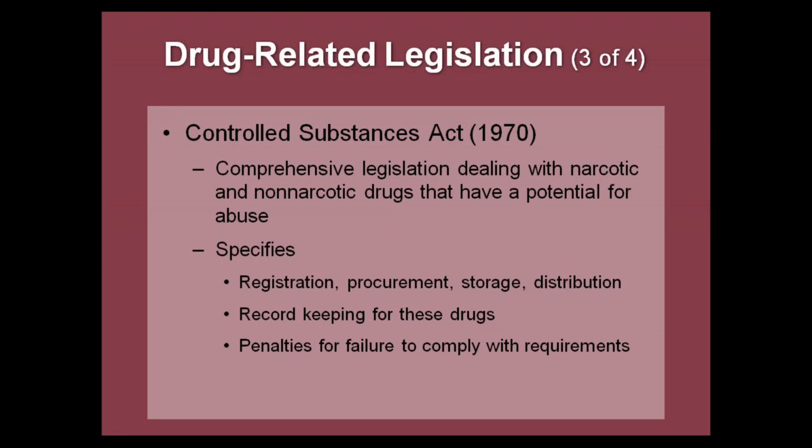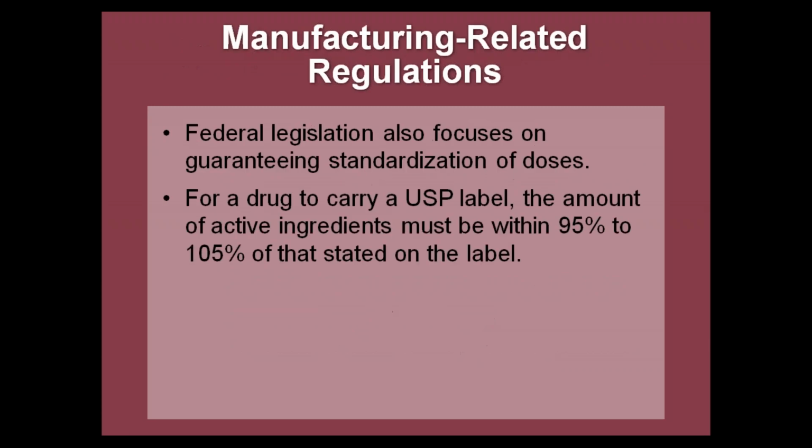In 1970, we just got out of the 60s. Drugs were pretty free-flowing, and now we're trying to regulate and come up with a better system of storing our narcotics. These are all mainly not quite illicit, but these are like fentanyl and morphine, stuff like that.